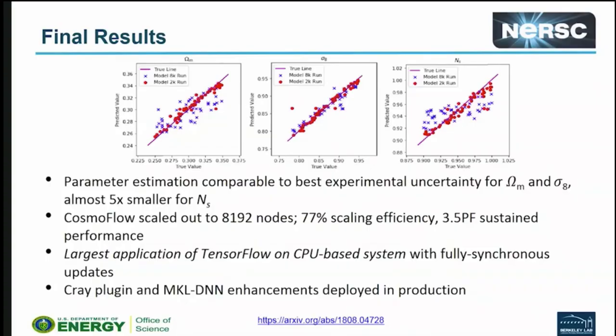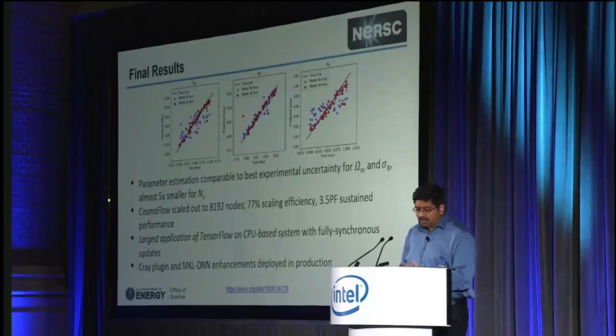From a CS perspective, the CosmoFlow network was scaled out to 8,000 nodes. We got about 77% scaling efficiency and 3.5 petaflop sustained performance. And again, this is the largest TensorFlow run attempted on a CPU system with synchronous updates. We're quite proud of that, in that you can still stick to a high-level framework like TensorFlow and get fairly high levels of performance on an HPC system.